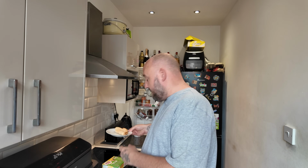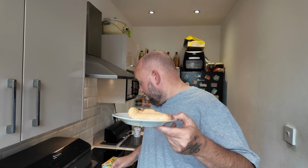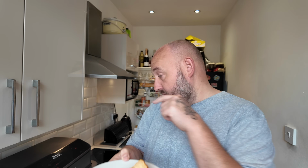Actually, change of plan. I've put that in the air fryer, 160 for 8 minutes. I'm actually going to microwave one because there are 2 in the pack. And yeah, why not? Let's see if it is best results from the air fryer. Put this in the microwave. It does say 4 minutes. Like I said, we'll follow the guidelines on the microwave. So let's get this in the microwave and we'll taste this one before that one's done.